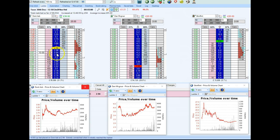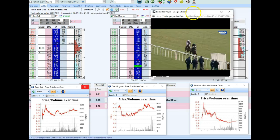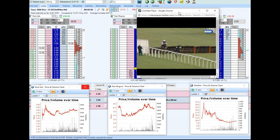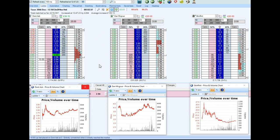I'm just going to scalp out a few ticks here just to give myself a bit of breathing room on this position so I can let it run for a bit longer. So the horses are making their way down, or rather the last race is just finishing off. So the second favourite has now crashed through the 4. But the favourite is not really budging either. It's settling down around about the 3 mark.